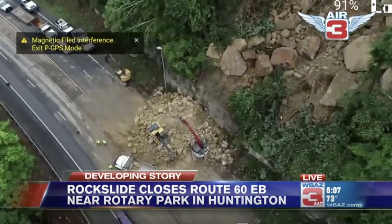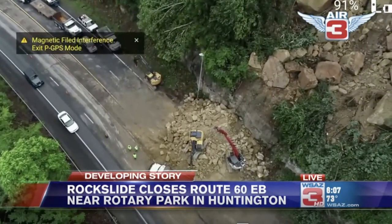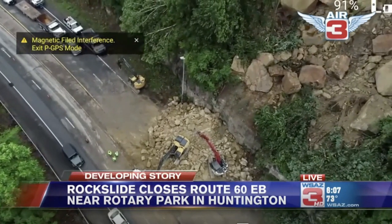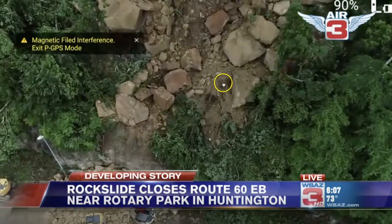For the most part, without problems. Occasionally, as crews have had to close the road, close a lane briefly to get a dump truck by or things like that, traffic is backed up. For the most part. Look at those tree roots.